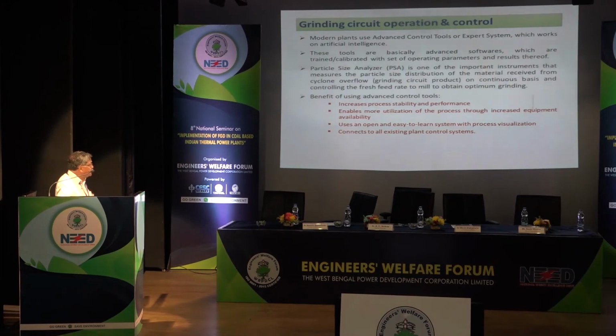Modern plants use advanced control tools or expert system based on AI, and PSA, as I told, is one of the important instruments that is used everywhere on continuous basis and for controlling the fresh feed rate to mill. Benefit of using advanced control tools: it increases process stability and performance, enables more utilization of the process through increased equipment availability, uses an open and easy to learn system with process visualization, connects to all existing plant control systems. This is true for general limestone grinding system that connects to all existing plant control system, but this may not be true for FGD system limestone grinding, because this is very exclusive in nature.